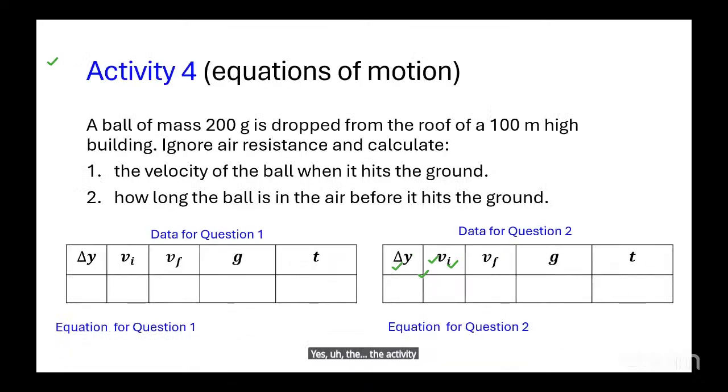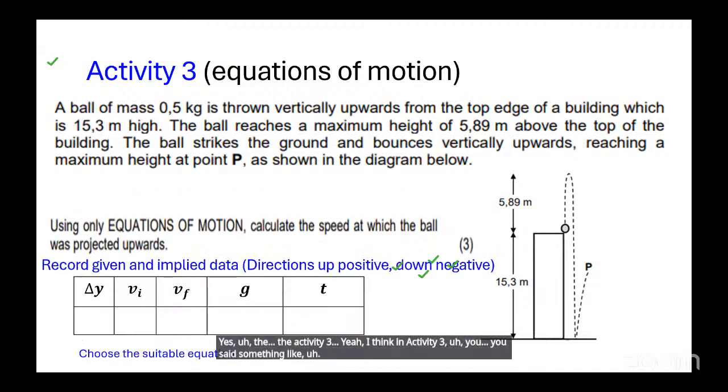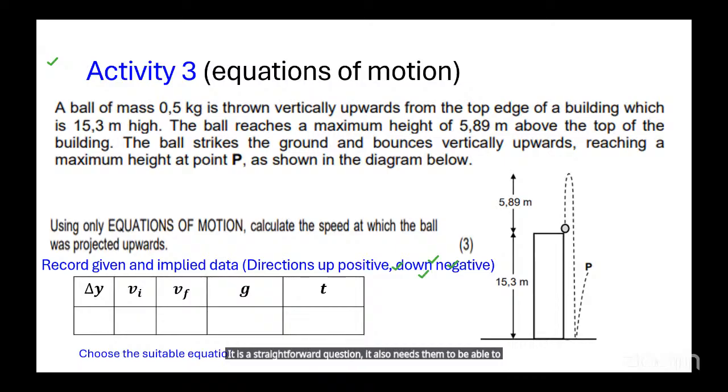Activity 3, yeah. I think in activity 3, you said something like you made it very tricky. I just want to make them aware that it is not as tricky as you thought while reading it. It is a straightforward question. It also needs them to be able to populate their data sheet or diagram or table so that they can get exactly what they're asked to calculate. One might be tempted to take the time as part of what they'll calculate, which is the longest route to take, and you can make mistakes. But if you populate it correctly with the given data from the statement, then it's an easy question to answer, because you'll go straight to the equation that you are going to choose out of the 4 that Mr. Letsolo showed you earlier on. So I just wanted to emphasize that too.